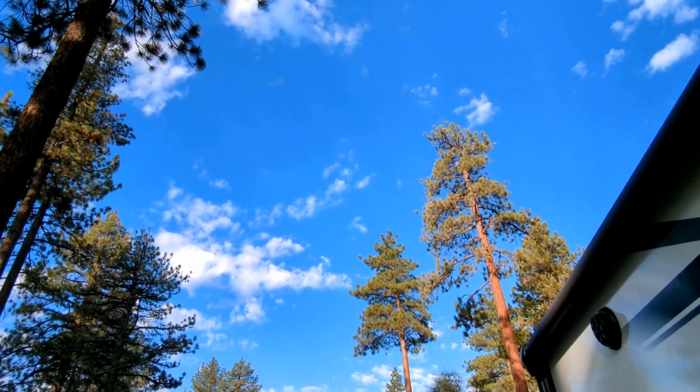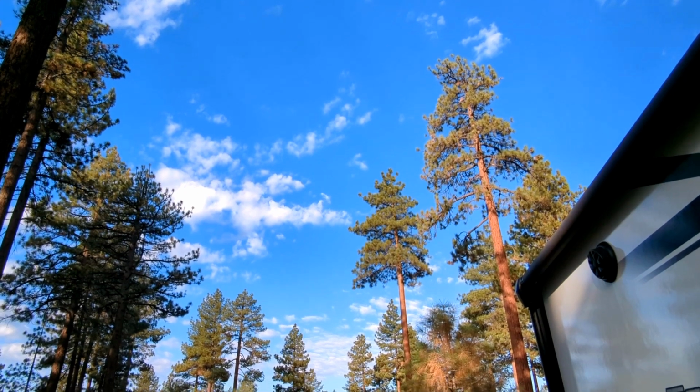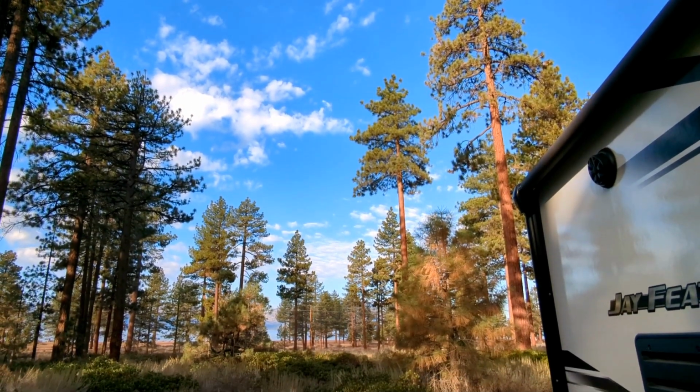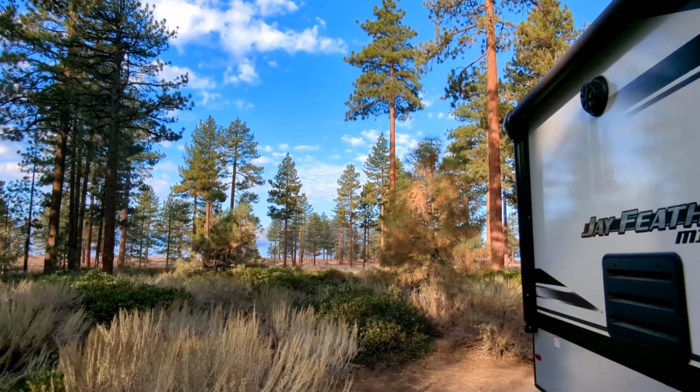So if you like the South Lake Tahoe area, this place is a must-see. You don't have to leave the campground to be able to play at Lake Tahoe or go on a hike. We definitely plan to keep going back there year after year.